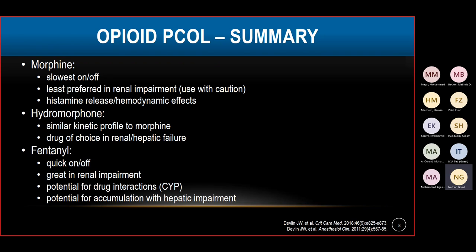Hydromorphone has a similar kinetic profile to morphine, but it's going to be a drug of choice in either renal or hepatic failure. And oftentimes when I'm turning to hydromorphone is when we've had a patient on fentanyl for quite some time and they develop a tolerance to fentanyl. Sometimes changing the opioid itself will help that patient become comfortable and have their pain controlled just by changing the opioid that you use.